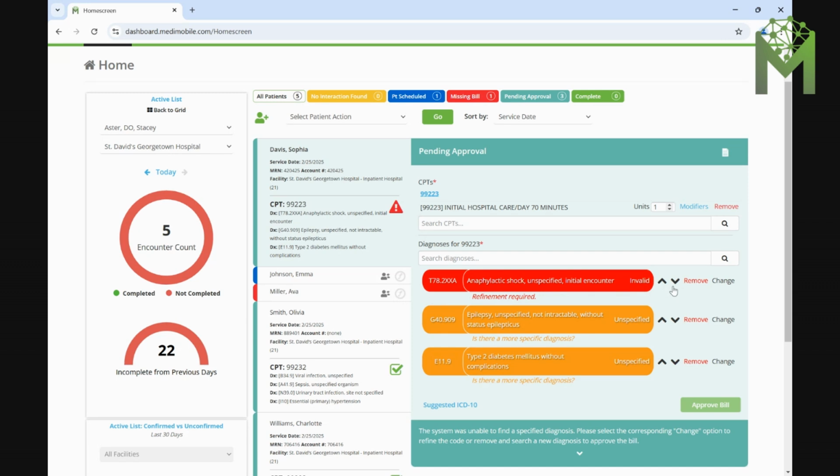So our staff will be providing weekly feedback to your team in regards to the way the documentation is being read. So like I said, a lot of this does get resolved within those first 90 days. But what this is telling us right here is that we need to get a little more specific based on the information that was provided. They weren't able to suggest a proper diagnosis code for this right here. So it tells us refinement is required.